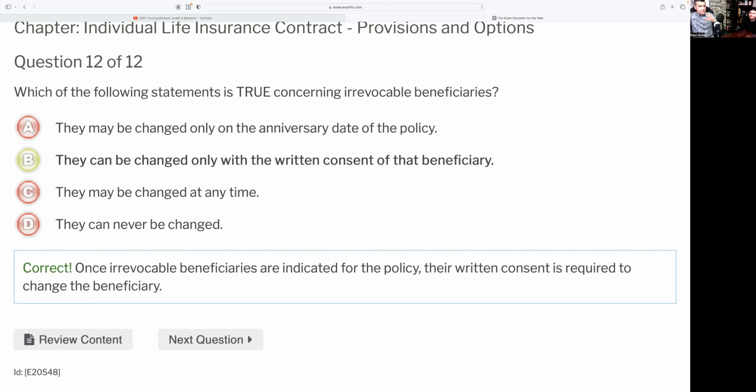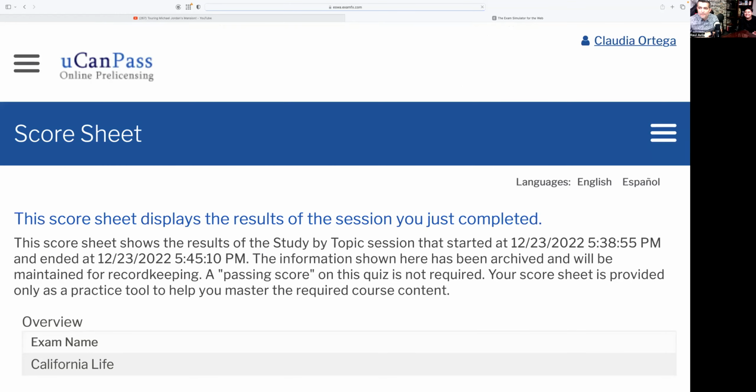The last chapter. So you see how some of the concepts are repeated within the same chapter and the questions. Yeah, so this helps. This makes it easy for you guys to study it.